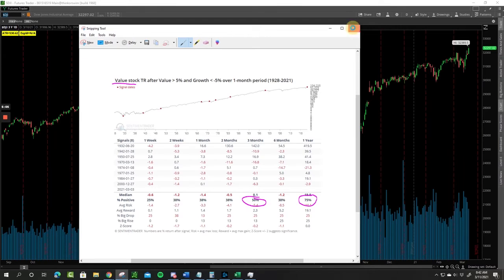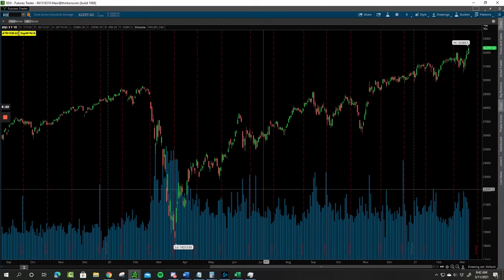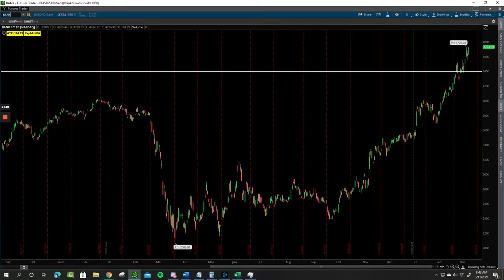When we actually take a look at what happened intraday a few days ago, the Dow was up 2% in the middle of the day, and the Nasdaq was down 3% at that time. That is the largest split between the Nasdaq and the Dow that we have seen since 1993. These are things that don't happen very often, and when they do, we should pay attention to them. Now, with that being said, we still have very strong charts across the board.